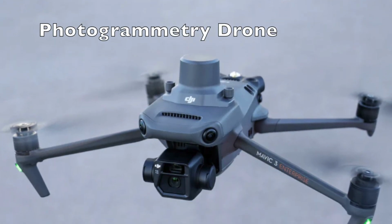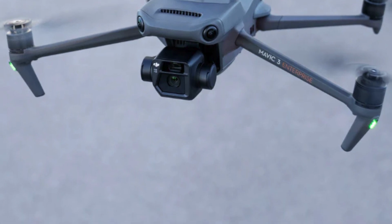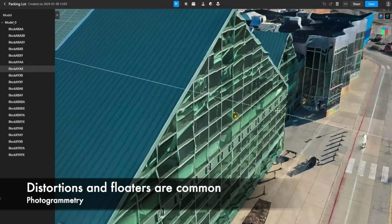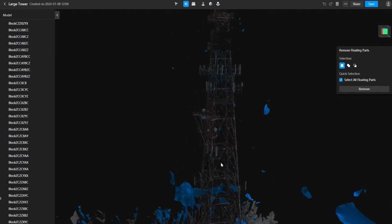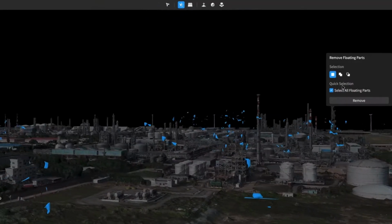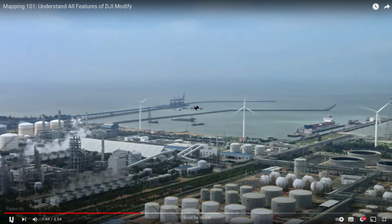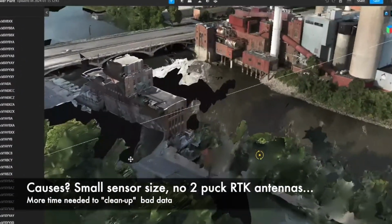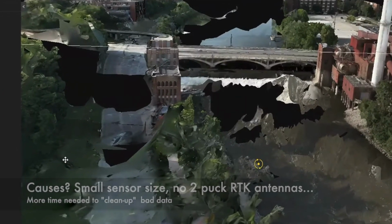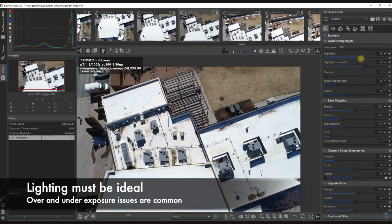Typical off-the-shelf drones can do photogrammetry to some extent or another, but what we have found in our past experience is that distortions and floaters are often present in end-use data and need to be cleaned up and processed using third-party software and additional programs to try to clean it up. Other times you may have distortion so bad that the data is absolutely unusable, even though at first glance the picture may seem okay. Another problem with photogrammetry is lighting must be ideal.